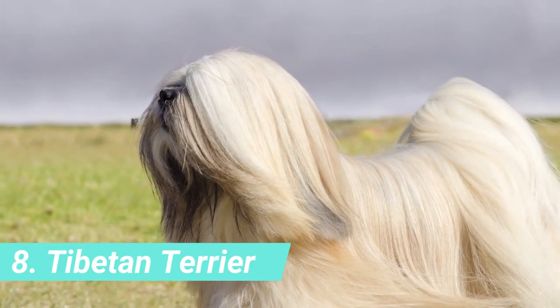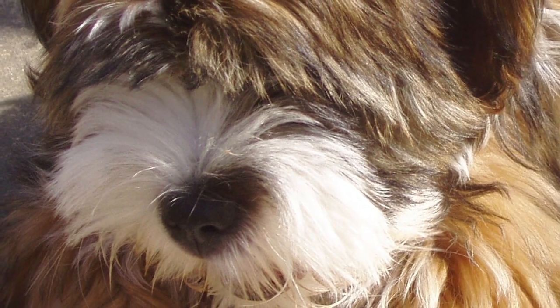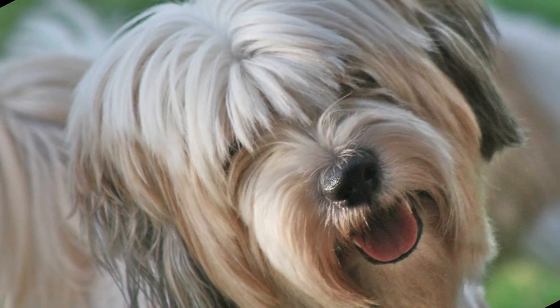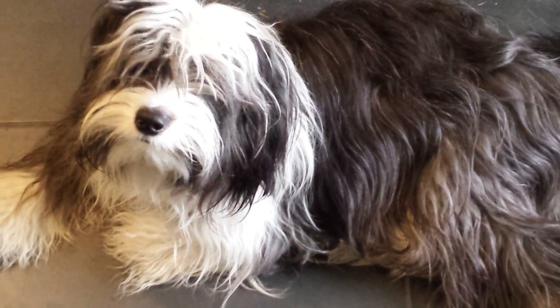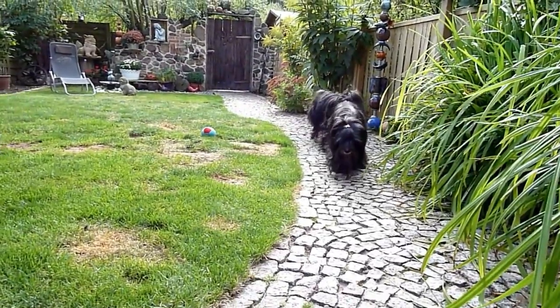8. Tibetan Terrier. The Tibetan Terrier is an ancient breed of dog that is believed to have originated in the Tibetan monasteries of the Himalayas over 2,000 years ago. Tibetan Terriers were originally bred to be multi-purpose companions, capable of helping with a variety of tasks such as guarding, herding, and hunting. They are known for their intelligence, loyalty, and affection.